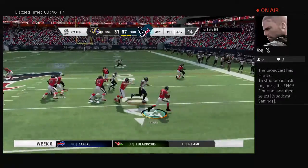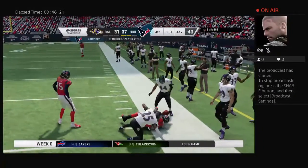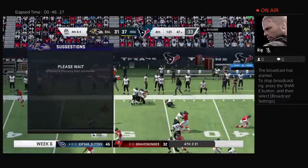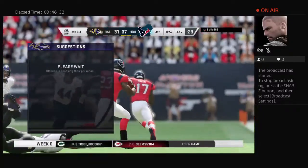On 3rd down, it's Brooks. And he showed off the athletic juke. Good little gain there. Not a whole lot of real estate, but a nice carry. That'll be good for 6, but now it's 4th down.